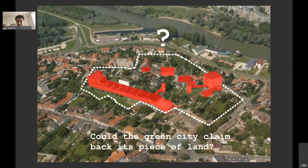But we raised the question of whether we could get a balance between extending all this green neighborhood that was surrounding it, and at the same time keeping part of the existing buildings, which were not beautiful, but were quite interesting because each building was giving some new values to the potential new development.